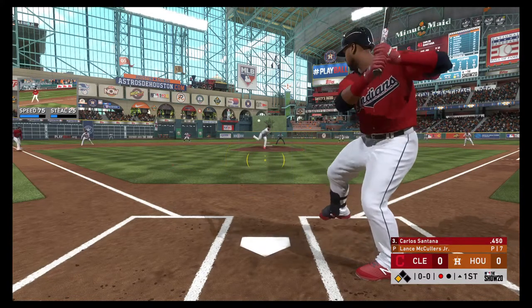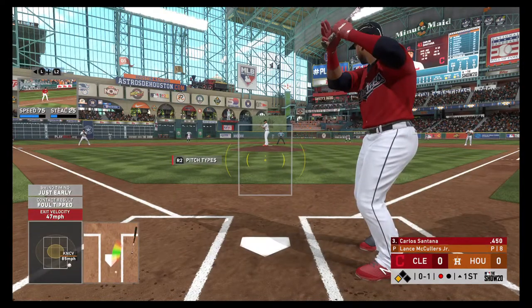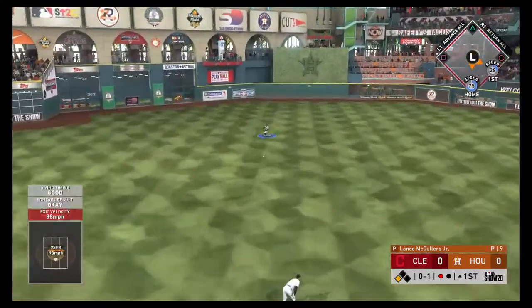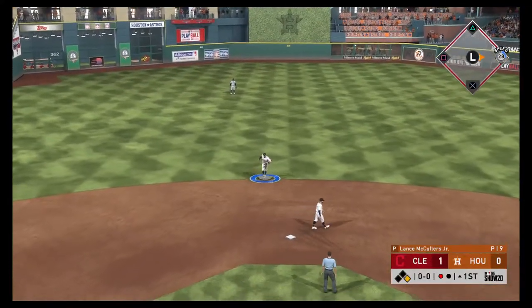Ready to deliver. Here's the first pitch. Tap down the line. 0-1 count and the pitch. A bouncer up the middle. And there's a base hit, and the Tribe are going to strike first in this one. It's 1-0.